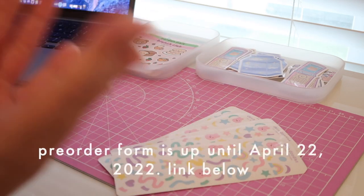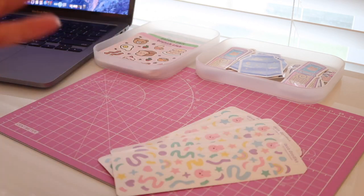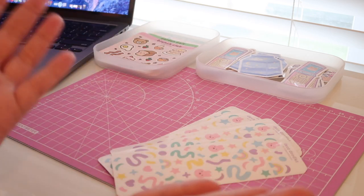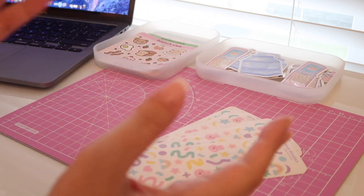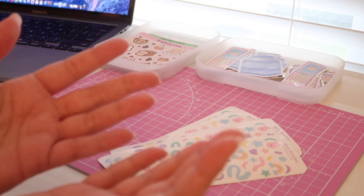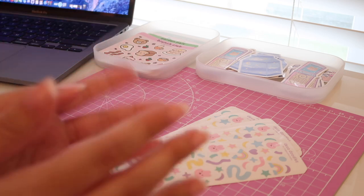My pre-order form is still up, and it will be up until April 22nd. So that is the period where I will be taking pre-orders. And then after pre-orders close is when I will start shipping out your orders. I might start shipping them even earlier than that, but I just need to give myself some wiggle room to produce everything and make sure I have enough supplies, and also leave myself a little leeway just in case something breaks and I need to quickly replace it, you know what I'm saying? Can't really predict these things, but I'm just trying to cover all my bases.